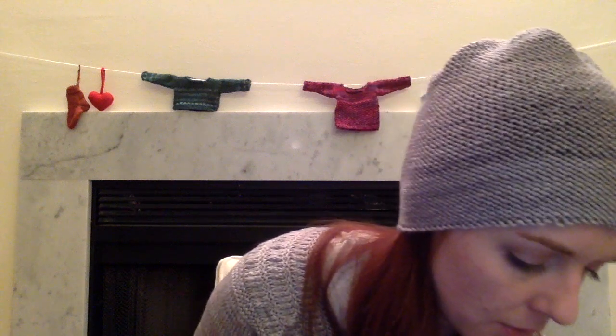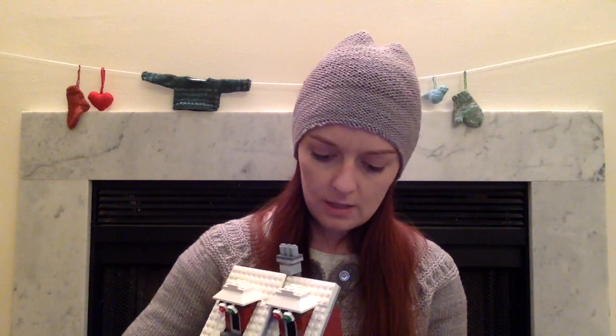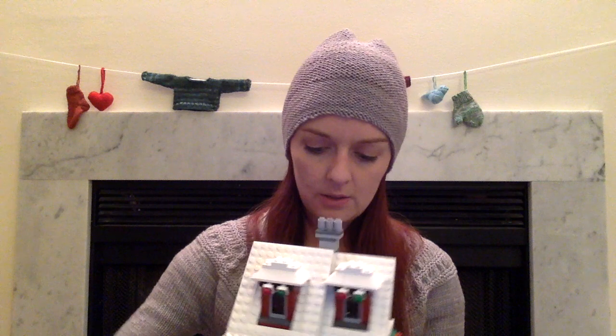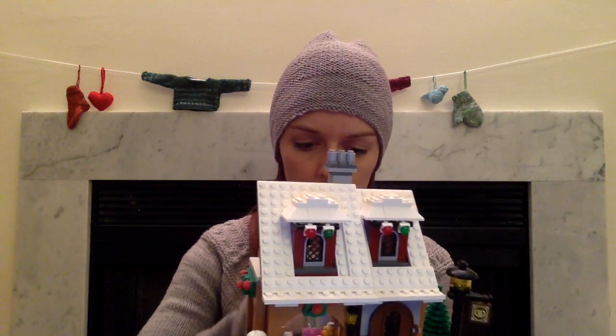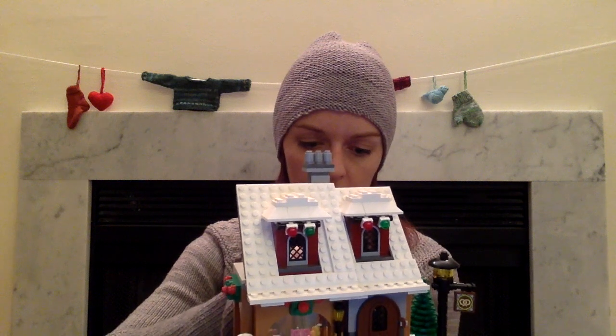Lately I've been showing off some things from our Lego Winter Village, and so I thought I would continue with that theme. And today we have the bakery. I don't think I've shown this before. I should probably make a list of what I've shown and not shown. And now oh no, the roof is on. Okay. So here is the bakery. I did not show this. All right. I made it. I just haven't shown it yet. Oh, come on, go in there.